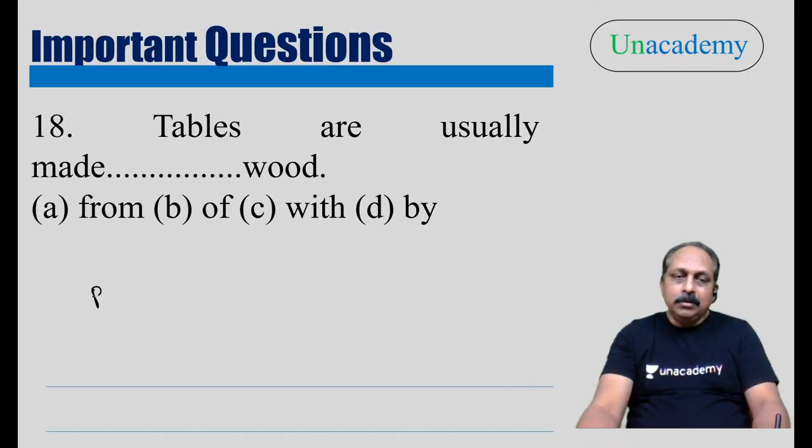It is based on prepositional combination.